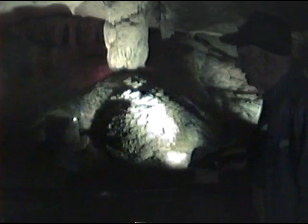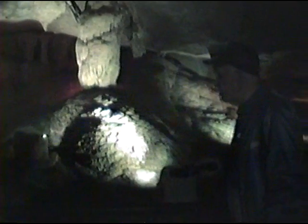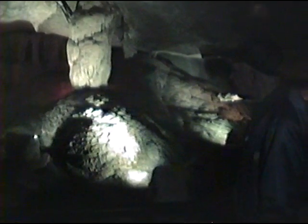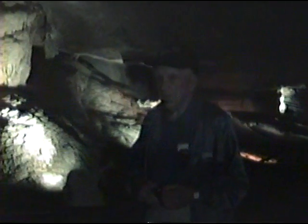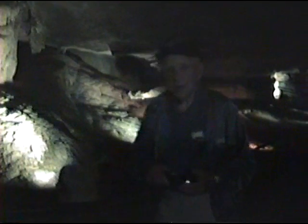Now, the developer left this cave in its natural state as much as possible, though it did shape up the base somewhat. We can see that in a minute. We'll get back to the cave. And to give a little more history of this place before we start down the trail, this place was developed and opened to the public in 1964. So that gives us the history of the place, so we move on down the trail.